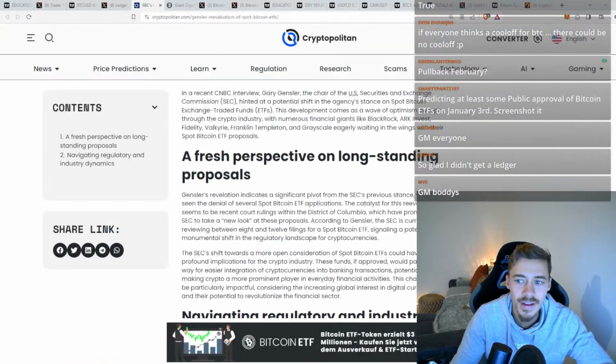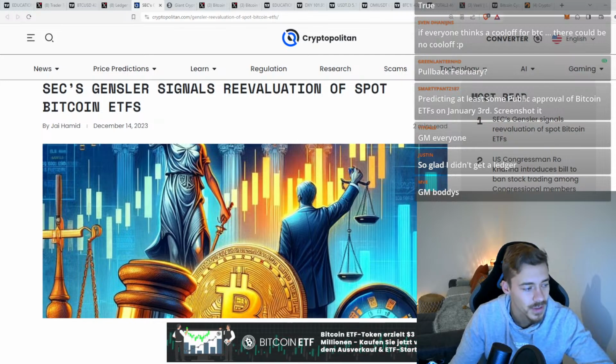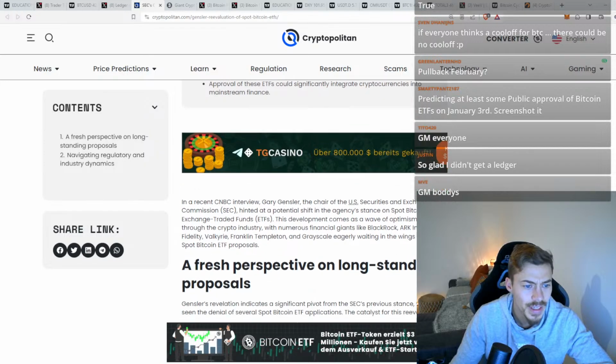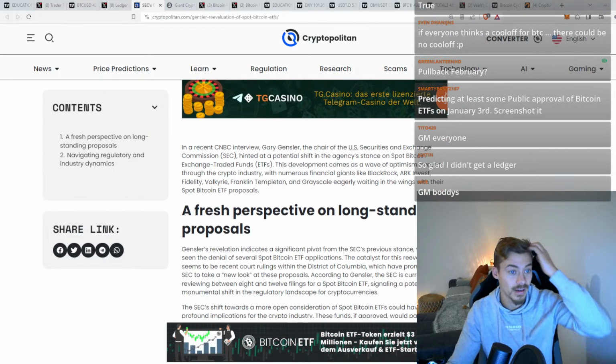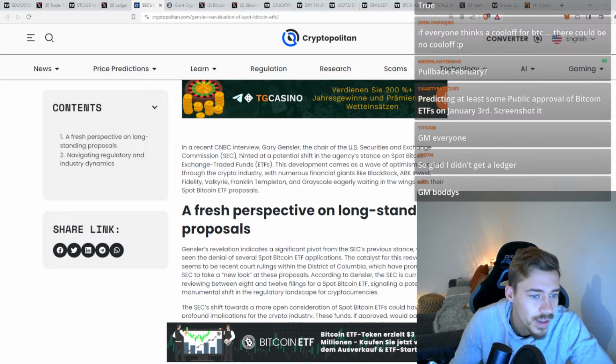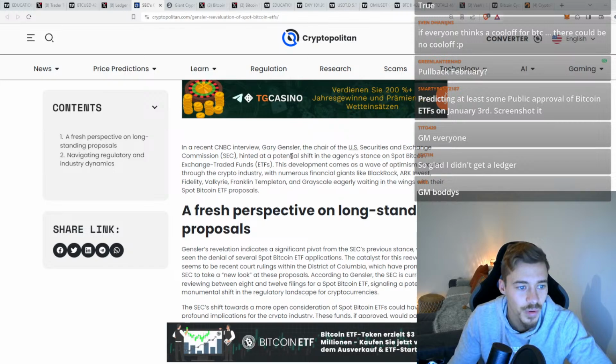Okay, so let's see. SEC Gensler signals re-evaluation of spot Bitcoin ETFs. That's what we just talked about. So he has taken in interviews now also a bit of a stance of approving, or at least of looking at it in another way, right? So he needs to switch his narrative now to be able to approve then, so it doesn't come super out of the blue.